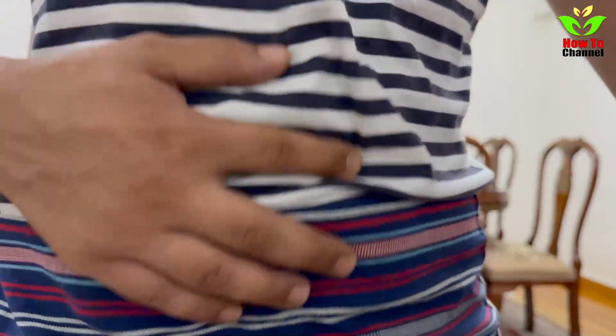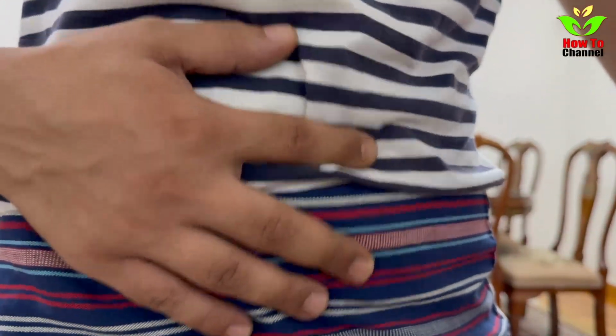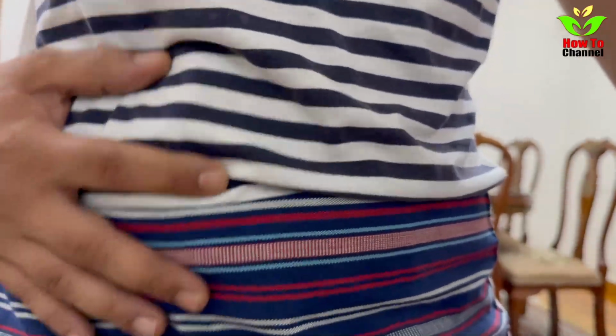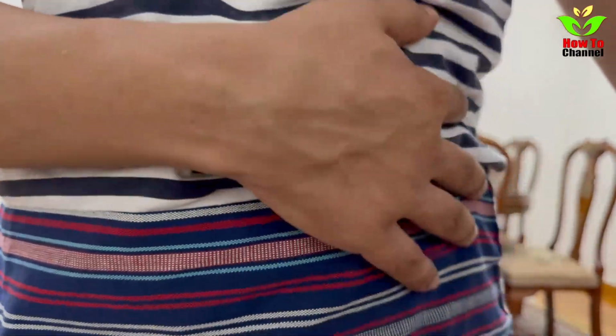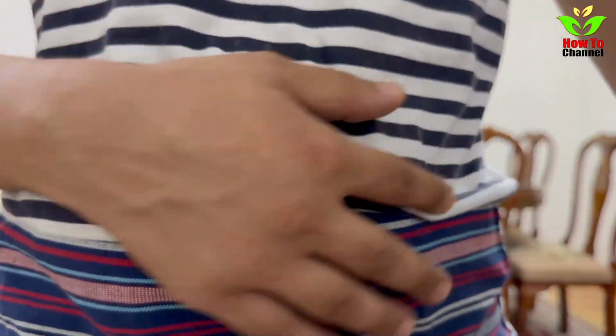9. Chili peppers. Feeling the heat. That's capsaicin at work, boosting your metabolism and helping you burn more calories. Spice up your meals and watch the fat melt away.